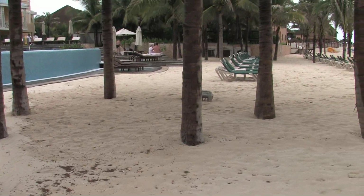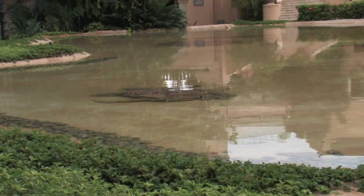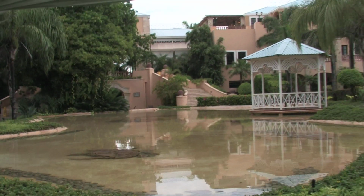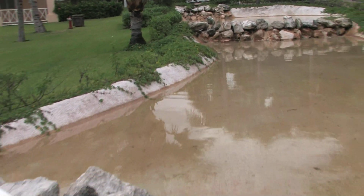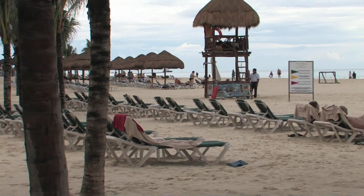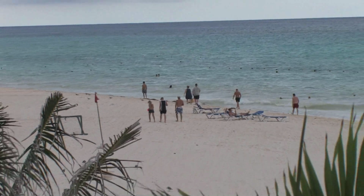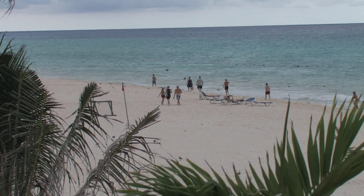It's truly a tropical paradise. It's very quiet, beautiful pools. The grounds of the Royal Hideaway are alive with tropical gardens and ponds that wind their way through the villas and pools, eventually leading you to one of the most amazing beaches in the world. The gardens are beautiful, the rooms are fabulous, and the beach, of course, is just marvelous.